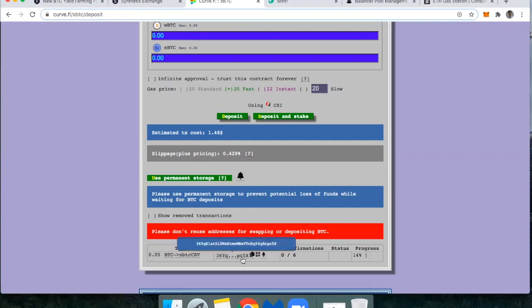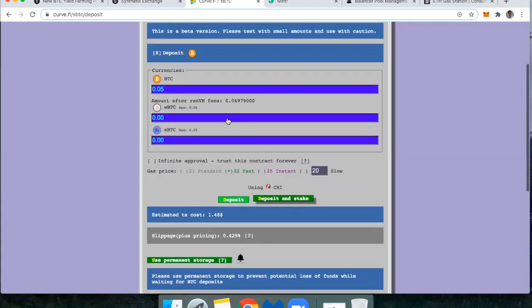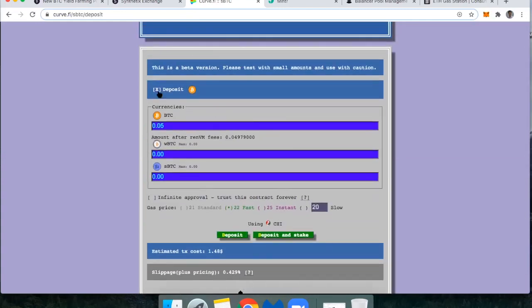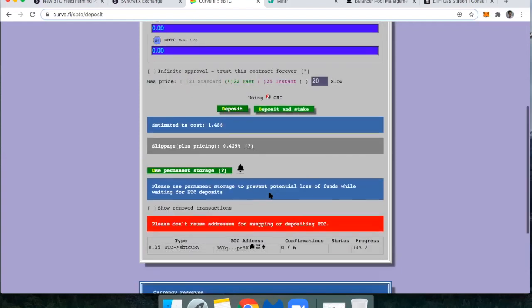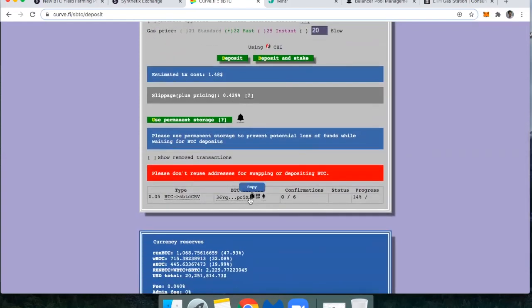These are really new applications. I just follow the instructions to a T here. So please don't reuse this address. So the next time that I would want to deposit more Bitcoin, I would go through the same steps up above, click here, say how much Bitcoin I want to deposit, click deposit, or deposit and stake if you're going to do what I'm doing, which is stake it in Mintr in the end. And then I'll get provided a new Bitcoin address.